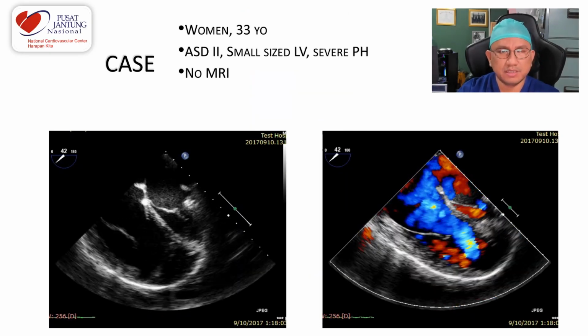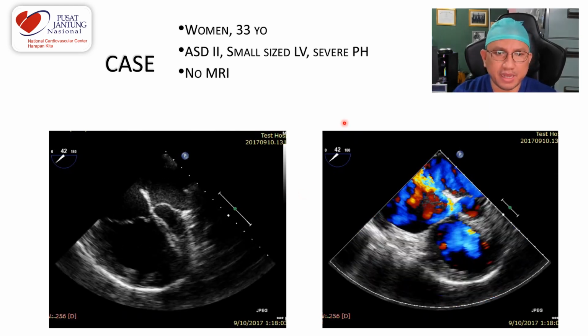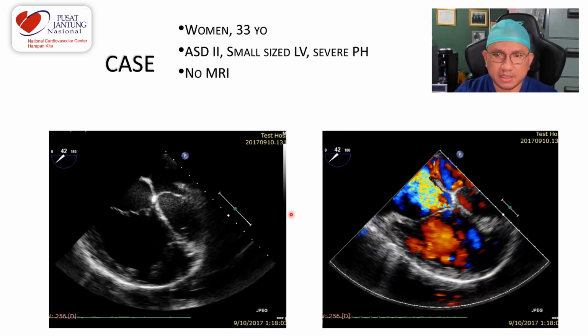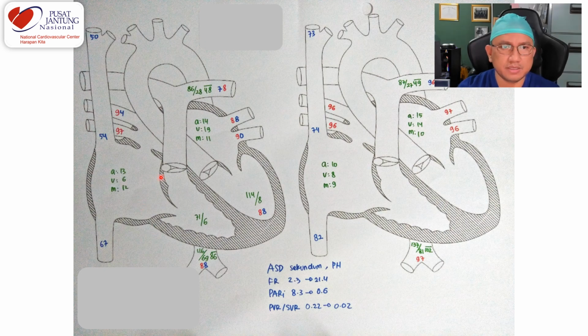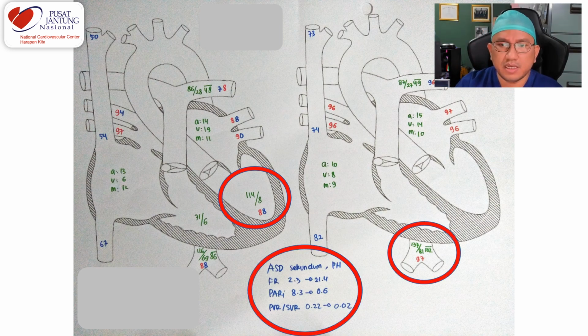So how about the population? How do we manage the patient with a small size LV and also with severe pulmonary hypertension? Unfortunately, this patient has no MRI. We can see here the small size LV with severe tricuspid regurgitation. We did the cath study on this patient. We found that the pulmonary artery resistance index is 8.3, severe pulmonary hypertension, but still has a very good left ventricle function. And also after the oxygen test, the saturation is still high.